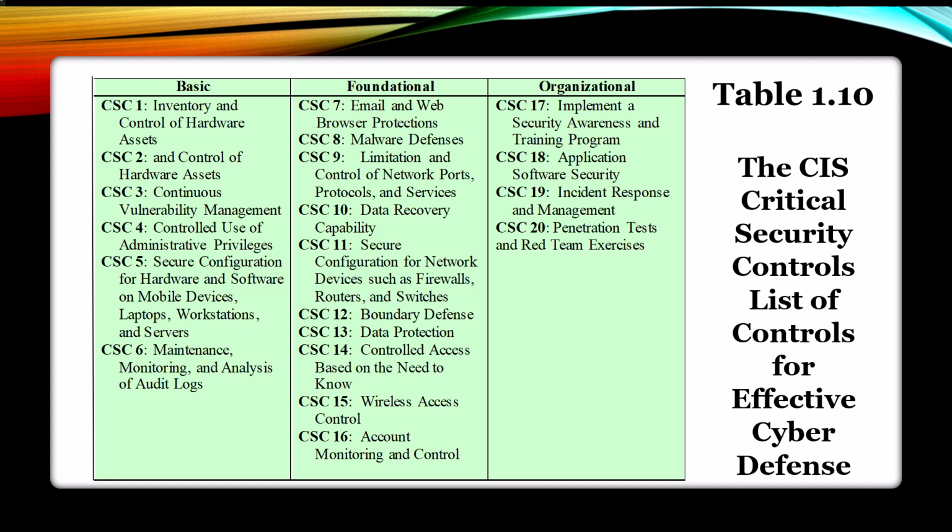Here are the top 20. They are broken into three main categories: basic, foundational, organizational. And the basic ones are things like maintenance, secure configuration, controlling access to admin, vulnerability assessment and management, hardware assets inventory. That's basic. For the foundation, that is protection of web and email, limitation of network services, recovery, securing configuration of devices and firewalls, boundary defense, data protection, controlled access, layered protection is part of that, wireless, account management and account controls, and monitoring. That's the foundation sections.